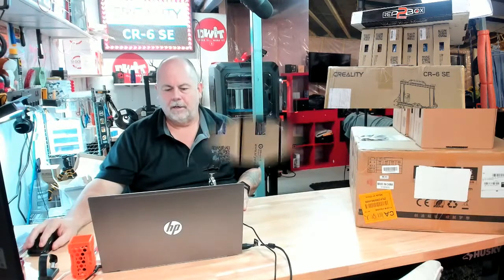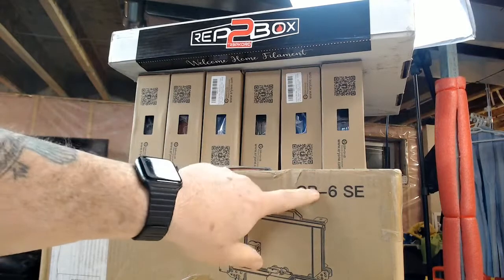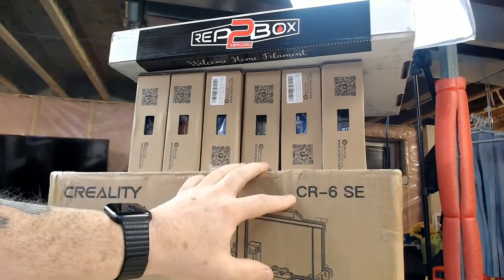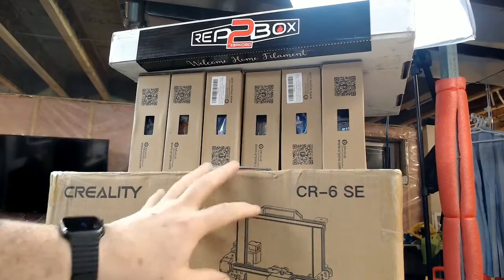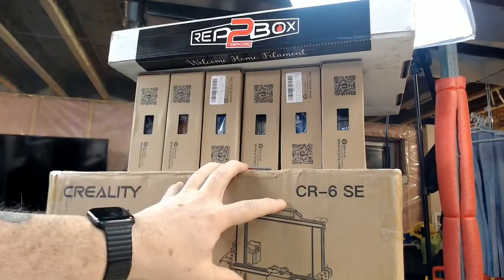So let me back this camera up here, and let's go over the choices that you guys are going to help me decide for tomorrow night's show. Let's get to the big screen. Here are the options. I have CR6SE printer number 2 that arrived to me last week. I can build another CR6SE. I just did one of these recently, so maybe a little too fresh right now. I can save this for later.